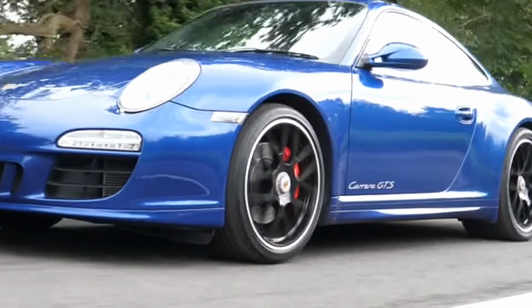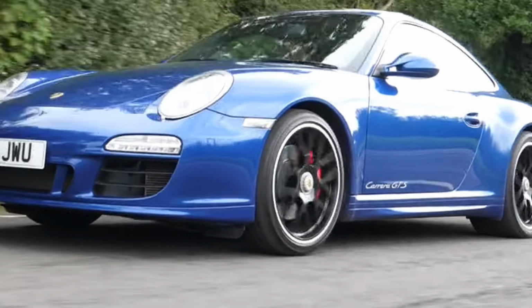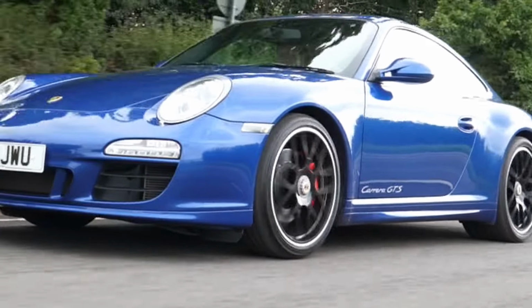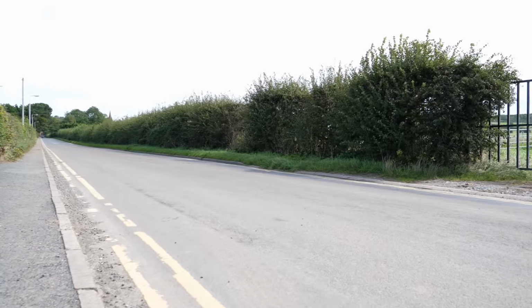Ceramic brakes were an option at the time, however a 997 GTS is more likely to have these steel stoppers, which are easy to modulate, give great feedback, and being Porsche brakes are so strong they'll pull your spectacles off. And back to this thoroughbred engine.